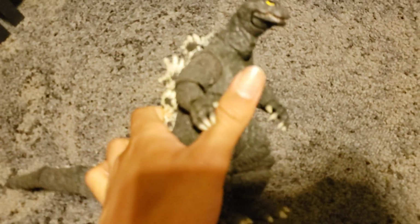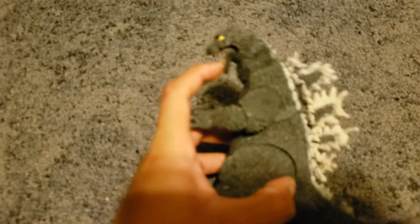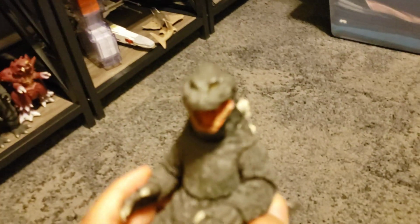My next figure is the NECA 1962 Godzilla from Godzilla vs. King Kong. I really like this guy. He was one of my first NECAs. One of my actual favorites as well.